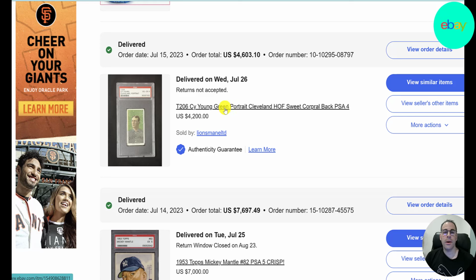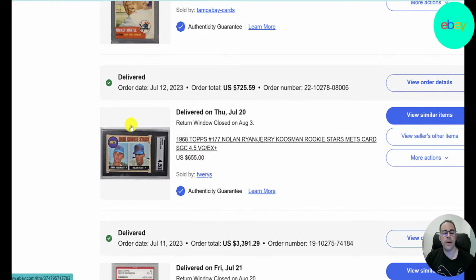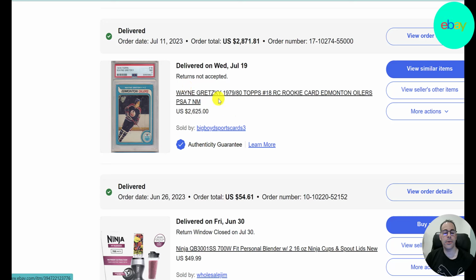Before you receive the card, the seller has to send it to eBay so eBay can confirm it's accurate. Here's the Mickey Mantle 7000. That was rated 5. I bought a Nolan Ryan rookie card. Jackie Robinson 53 Topps. Here's the Gretzky.